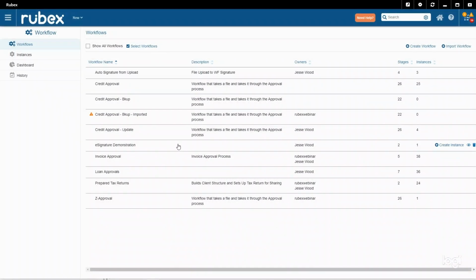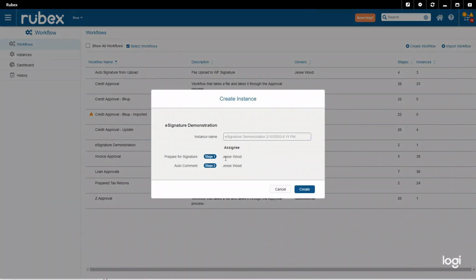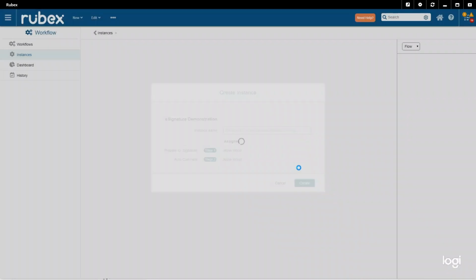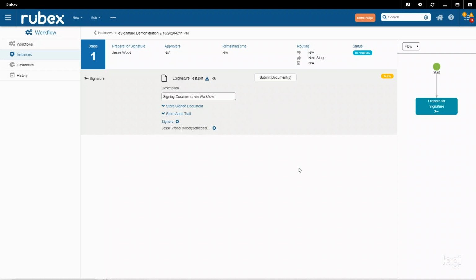All we need to do is create an instance for this workflow. It'll tell me who is assigned to the different stages in this workflow, and it gives an instance name that's automatically generated. So I'm just going to say create. When I do that, I am Jesse Wood, so I'm a user. It automatically launches me into this workflow state. So I've already got documents defined that are ready to be stored. It is this eSignature test document.